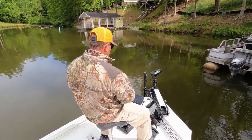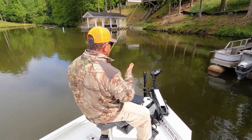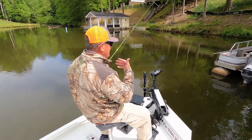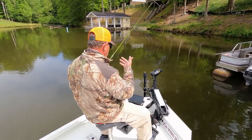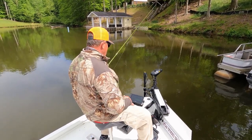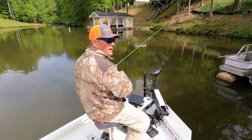Now, I can tell that lure is over top of a limb. If I pull that lure up right now, see this rod? I want a fish to bite it so I can get the fish over top of the limb. But if I pull that lure up right now, I'm gonna get hung.